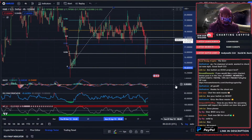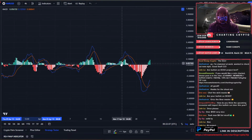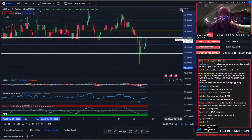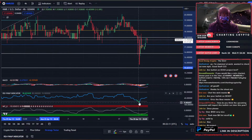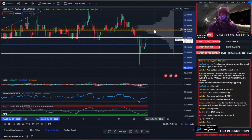Okay, NMR here in the short term, we actually did just flip bullish here with engulfing candles. They're not really huge, but they are engulfing candles. We had the overbought signal here on the RSI. We had the buy signal here on the WTX. RSI is working its way back up. WTX is working its way back up. Main price volume is sitting here at around $18.